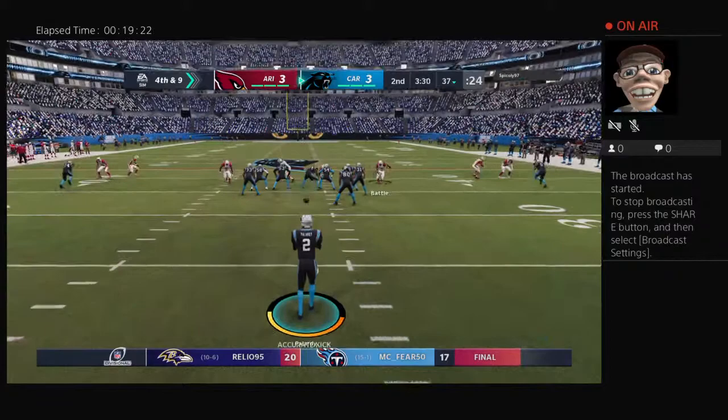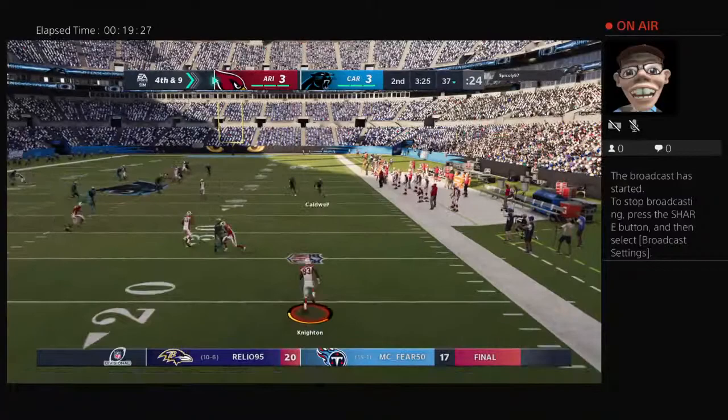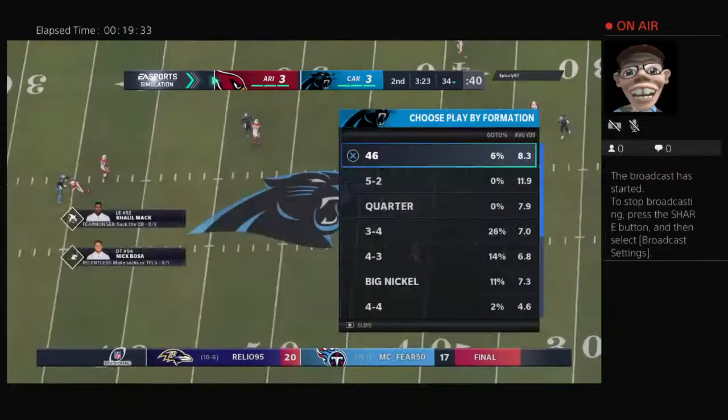His first punt, 48 yards. This one looks equally as good. Taken in at the 22. So a good punt, but a solid 12-yard return. And the offense will take over with a new set of downs.